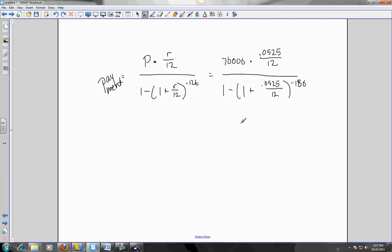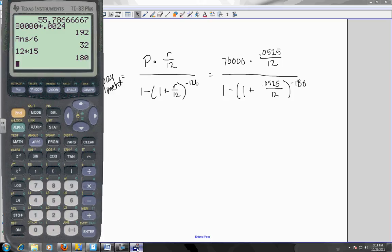Now, don't go crazy in your calculator. You want to get one piece and then find the other piece. So let's first take care of the top. 70,000 times 0.0525 divided by 12 is 306.25, that's my numerator.